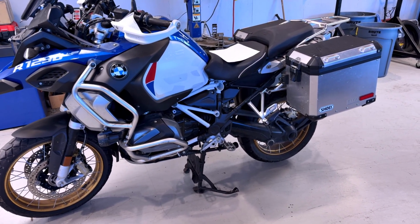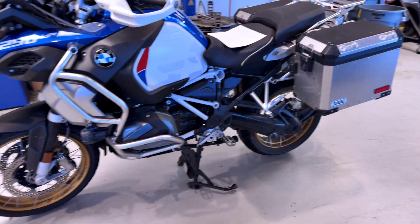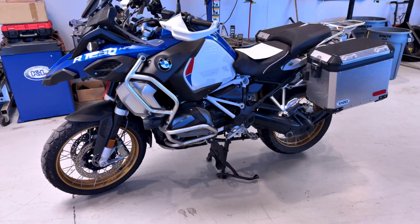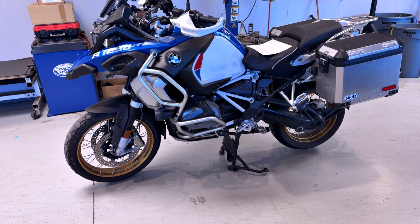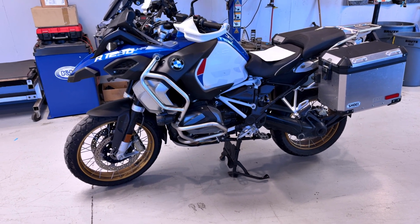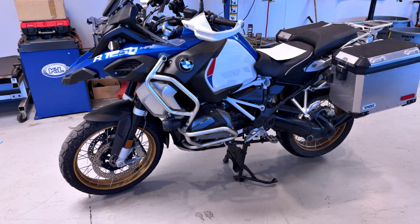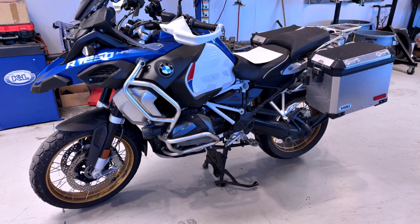Hopefully just the drive shaft came apart and all it needs is a drive shaft. Luckily, BMW's a world motorcycle, so I can do warranty on a bike from another country. We've done them from South America, all over the place. We've done warranty claims on them.